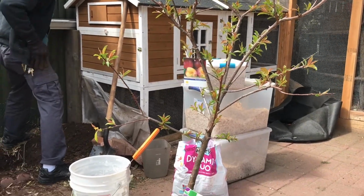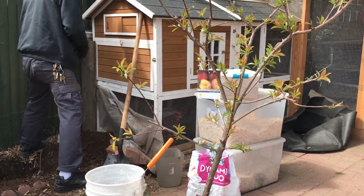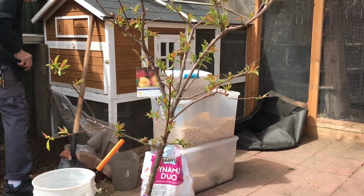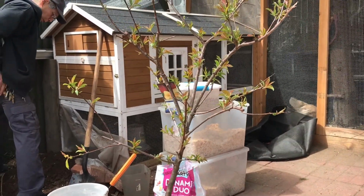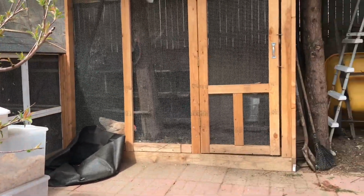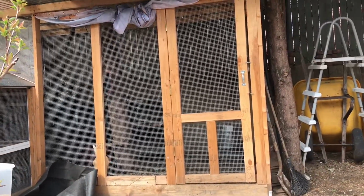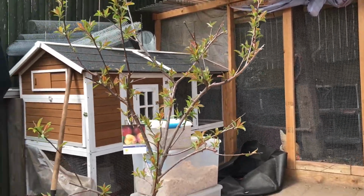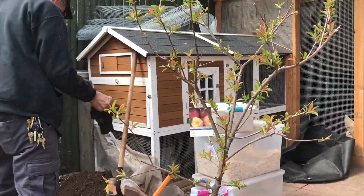So I did give them some mealworms in their food. And I left a bunch of their food there. That's all they're gonna have. So, and they still have some kale left here. So that's good. What are you looking for? I got it. Oh, okay.